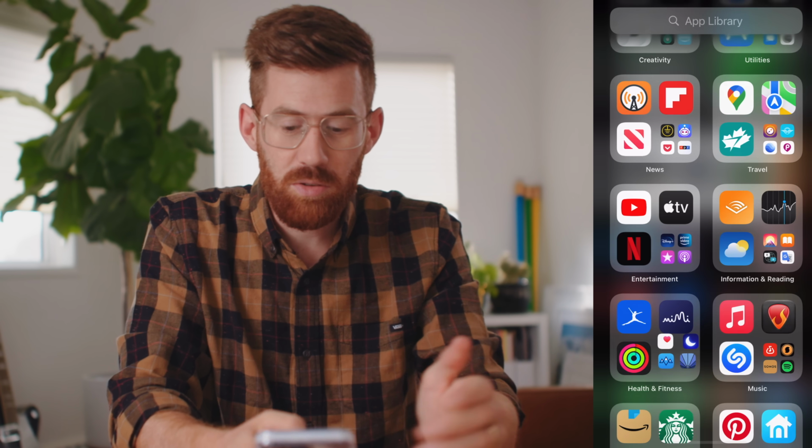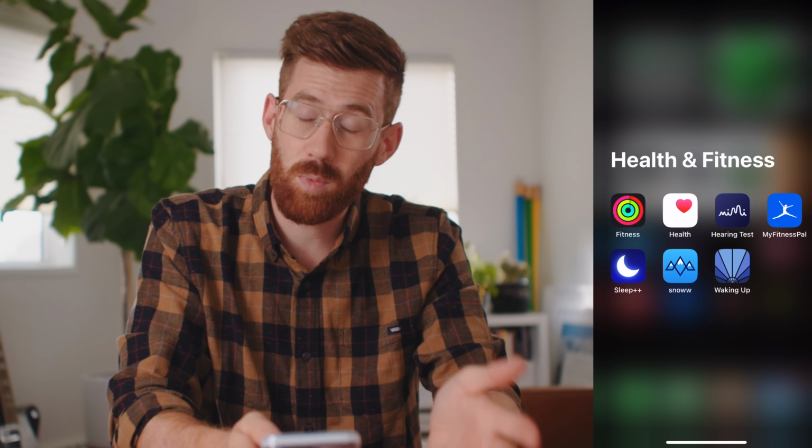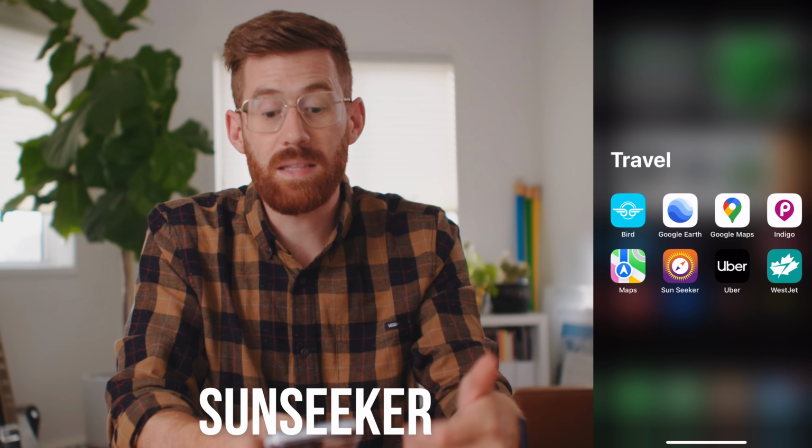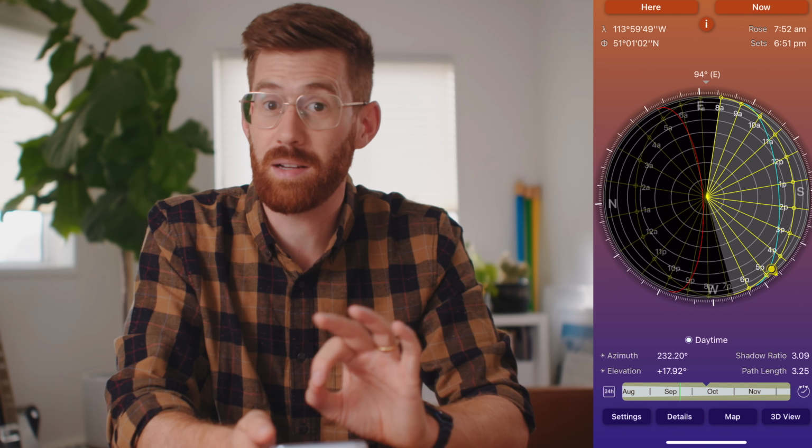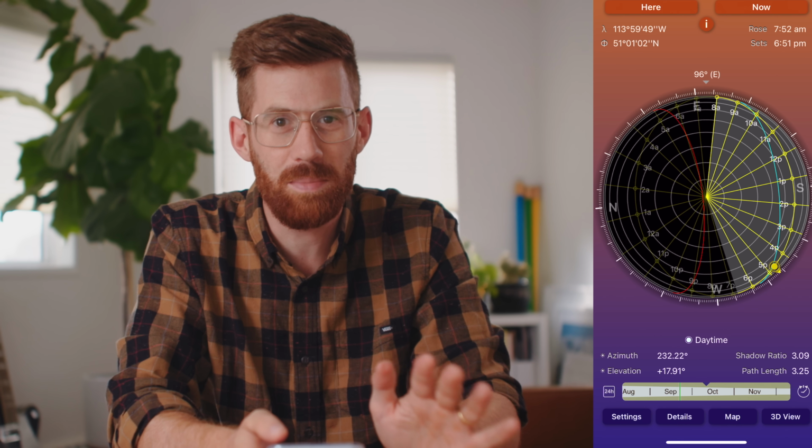A few more quick ones. I use MyFitnessPal to track what I eat. I use Waking Up if I want to meditate a bit. Sunseeker is a must-have tool for photographers when you're out on location, knowing when the sun's going to come up and go down and exactly where it's going to be at what time of day.